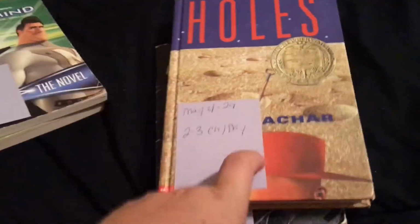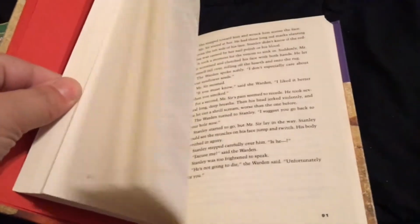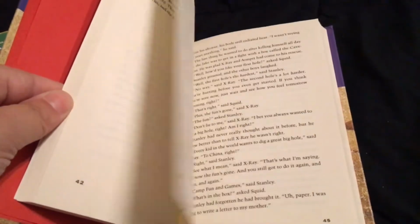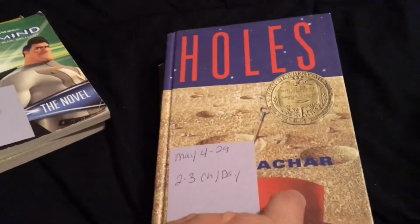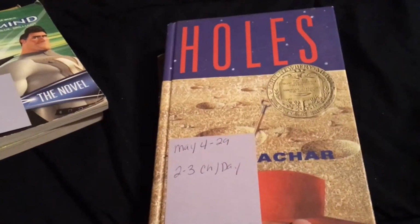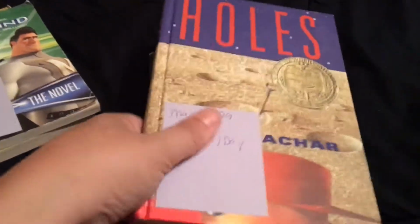Holes, this is a great book. This is a great movie. Loved the movie. The book is even better. And my boys loved this book. Melody wasn't as thrilled with it, so I'm not 100% sure I'm going to hold Riley through this one, but I know that Elizabeth and Jackson are really going to like it.